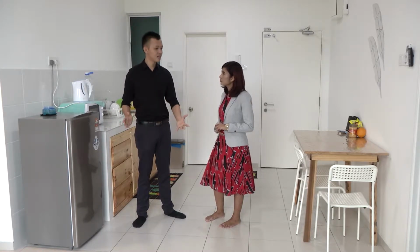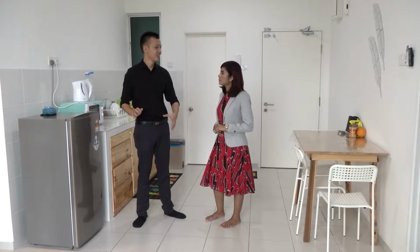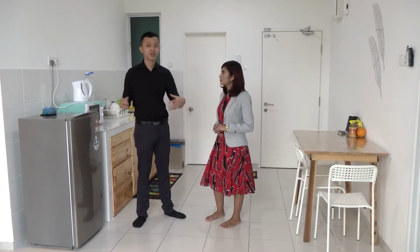Do you need a 3-bedder, 1,000 square feet, or are you okay with a 5-bedroom in 1,000 square feet? Yeah. Everything is a compromise. A bigger house means smaller rooms. Bigger rooms means bigger house means more expensive.